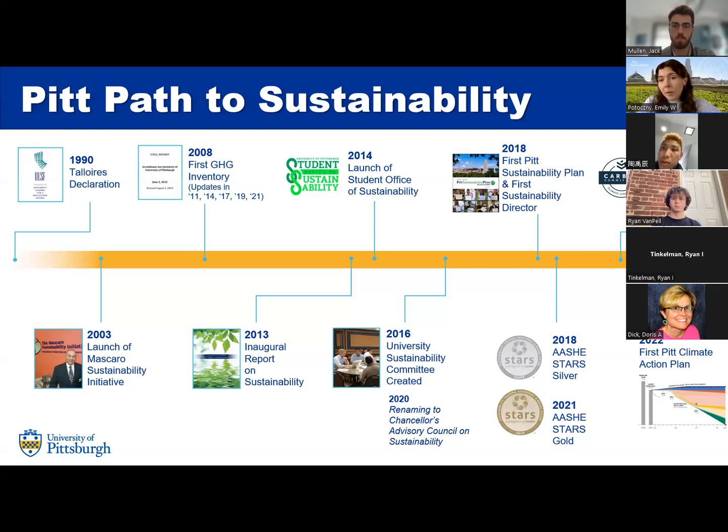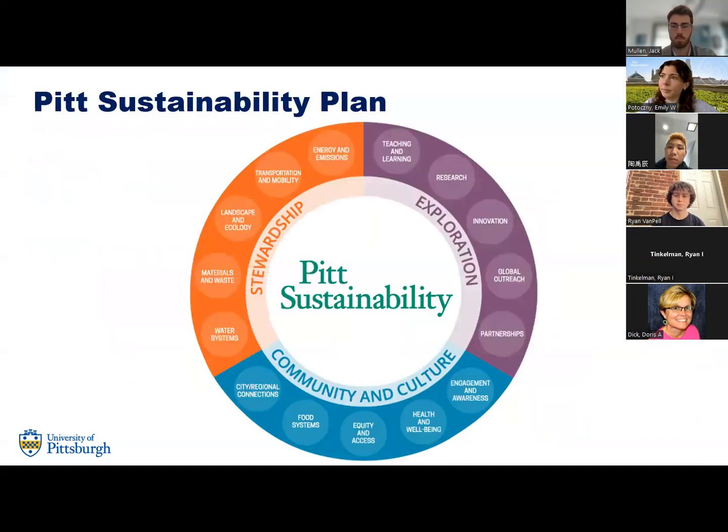Also notable in here, we're going to be talking about Pitt's sustainability plan today, which was released for the first time in 2018. We also just released our first progress report on the 68 different goals that we have within that sustainability plan. And then finally, we also committed to being carbon neutral, so full carbon neutrality by 2037, in 2020, and developed our first climate action plan that details how we're going to get there just last year.